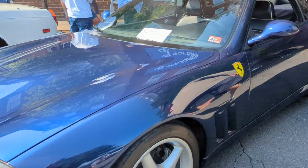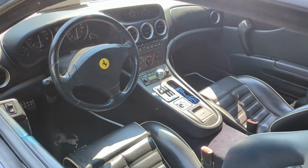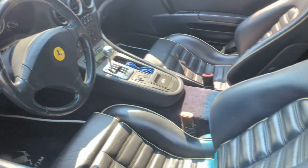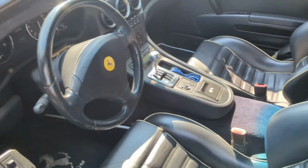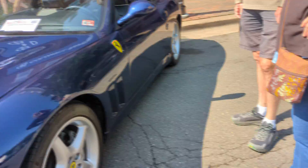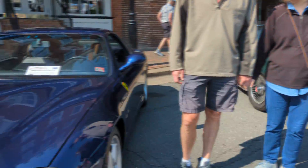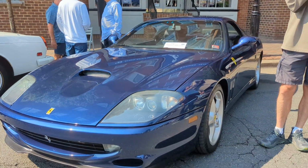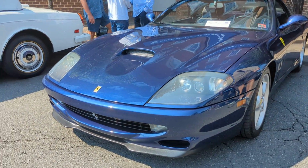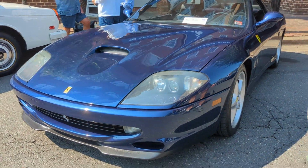And let's see if it's a proper H-gate. I'm sure it is. Yes, it is the Ferrari H-Gate shift there. That's one of the automotive wonders of the world. If you've never driven one, you should. Beautiful, beautiful car, and an ode to the front engine V12s of historic days like that one right there, which we'll get to in a second. But I love that they went to the front engine V12 again to carry on the Ferrari tradition. And I love the color on this one and everything about it. Like I said, check out my full driving review.